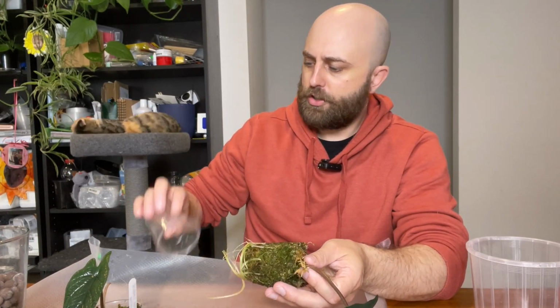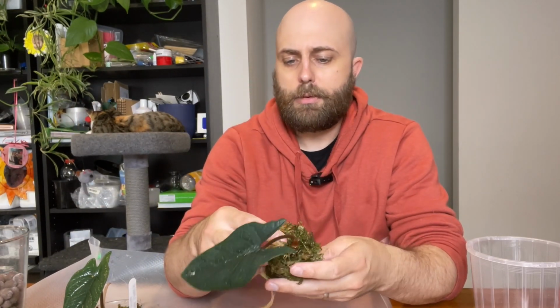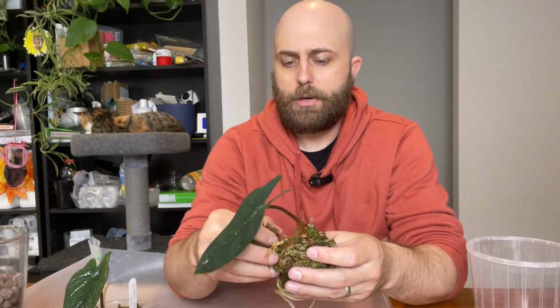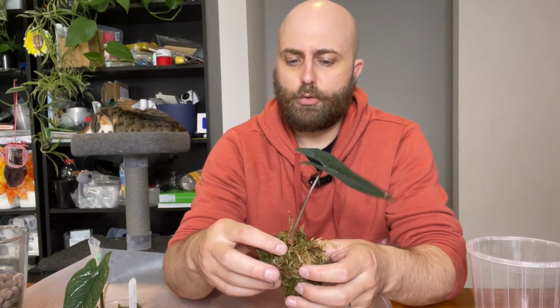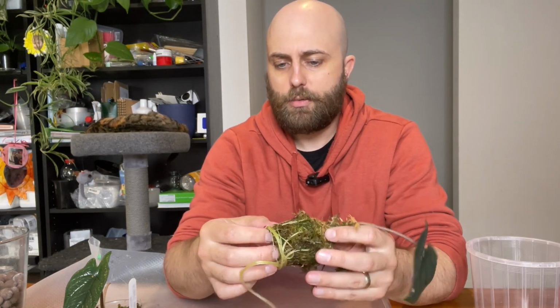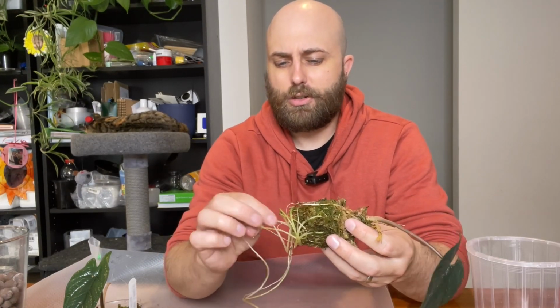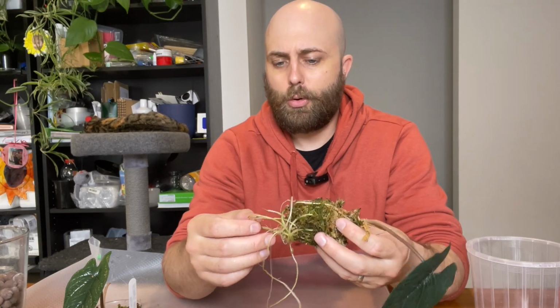But as I mentioned in a previous video, the alocasias tend to be pretty easy when it comes to separating their roots from moss. I think just based on the root morphology, they tend to just come straight out a lot more easily, whereas other things like Monstera, philodendron, they seem to just grip onto the moss a great deal more.